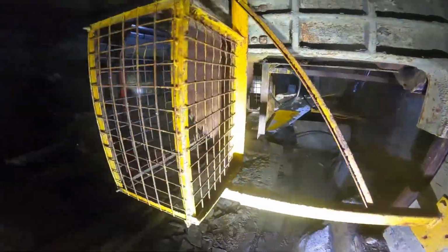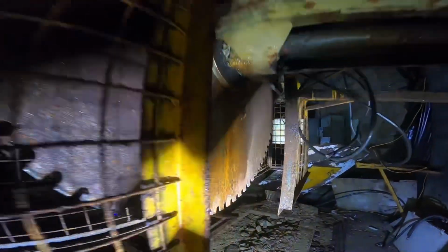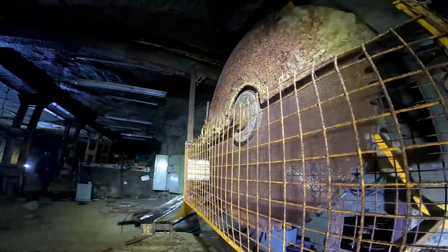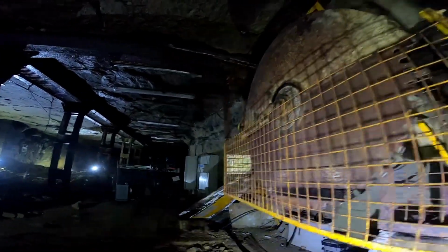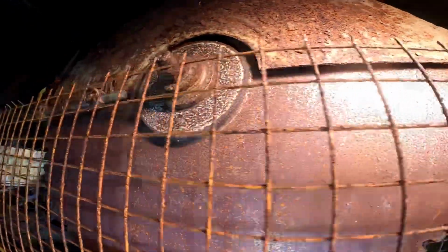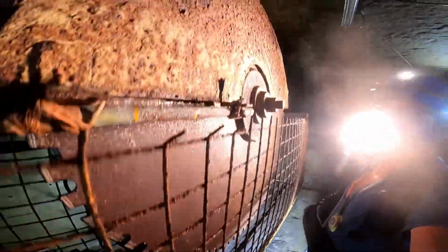Wow. Look at this beauty. Big motor at the top. A stone cutting saw, this is amazing, man. The size of this. I think this is going to need a picture. Most definitely. Wow. We're getting better lighting on this. The rust on this. The size of this is immense. It really is. Crazy.